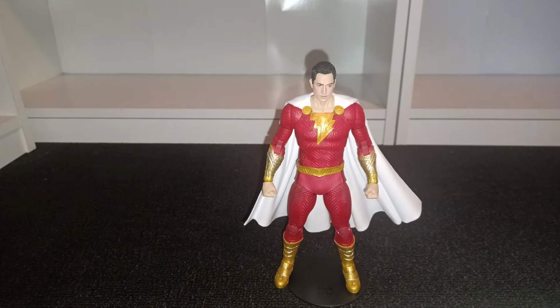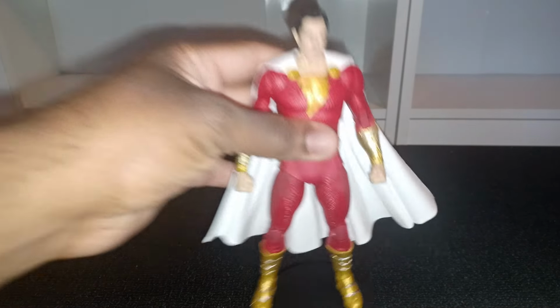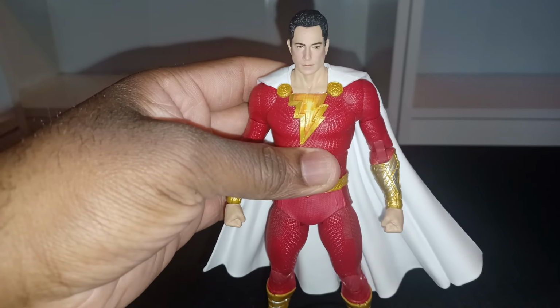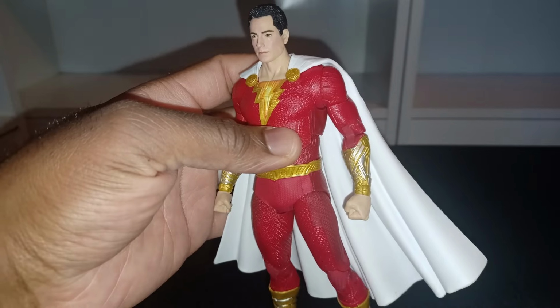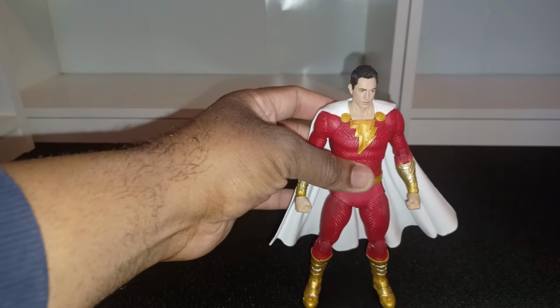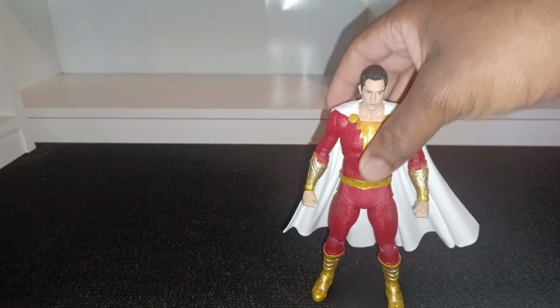But you look at this, this has just about the same articulation. The detail is all there in the suit. All of the line work, everything is 100% detailed, and $20. And it's like he's getting better and better with the movie stuff, better and better. This has more paint detail on it than the Flash does from the Justice League movie.